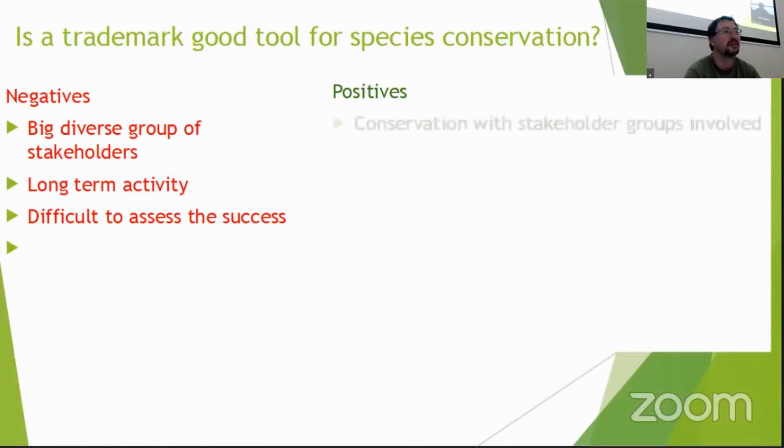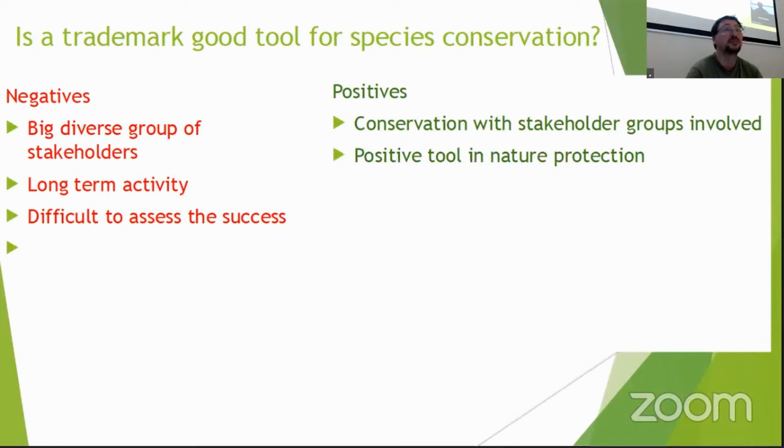What is good, on the other hand, is the really close connection with stakeholder groups, not only with the conservationists. So we are really working with the farmers, and you have a reason to talk with them, not only about this crazy animal, but also with something to offer them, which is really good. It's a positive tool in nature protection. You don't pay them, you don't subsidize any damage with this trademark. You just give them an additional marketing tool to promote their products. So this is also very positive.